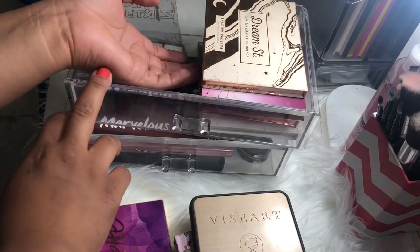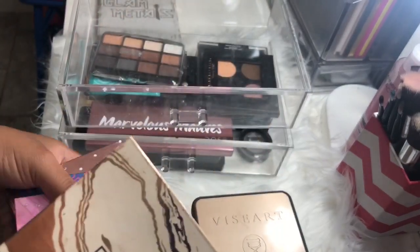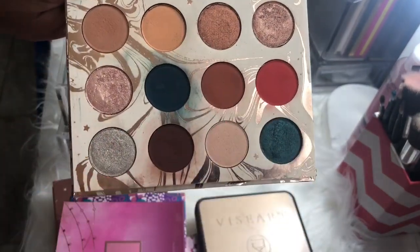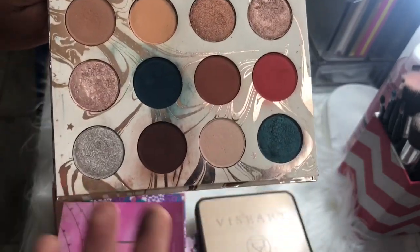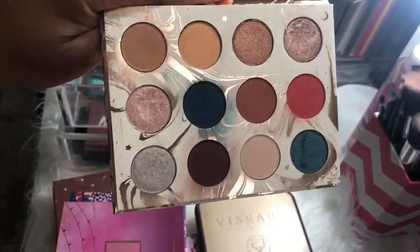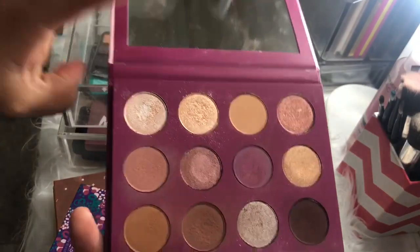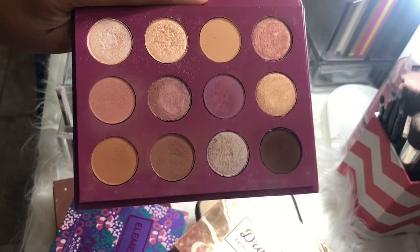The next, how many is it, four or five are all ColourPop. So this one is the ColourPop Dream Street palette, the collaboration with Kathleen Lights. And I'm so embarrassed with how dirty my palettes are, but at least you know they get used. But there's this one. I really enjoy this palette. The next one is the You Had Me at Hello palette. And this one comes with the mirror, and that's what this looks like. I think I used this about a handful of times. It's really nice.